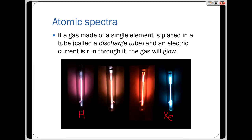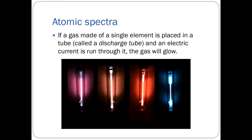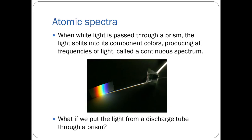So it's an interesting thing that happens, but it turns out that this is critically important in understanding how atoms are put together, and specifically the electronic structure of the atom. So let's take a look and try to see why this is important in chemistry and what this tells us about the atom. So let's take a step back.